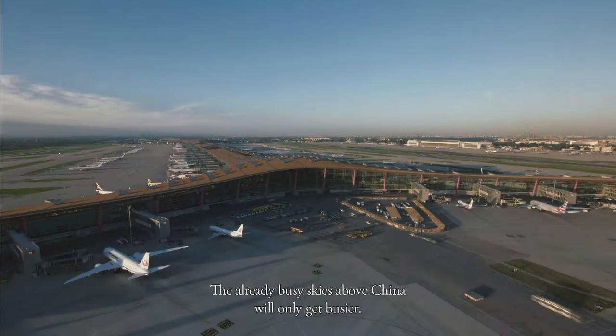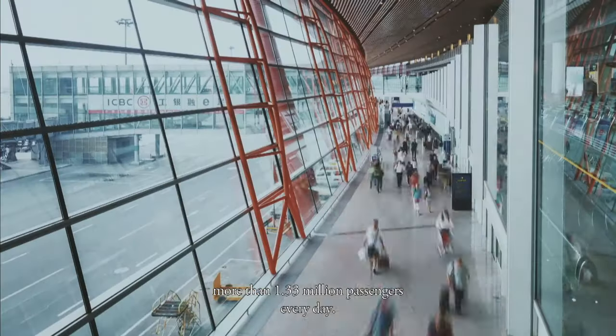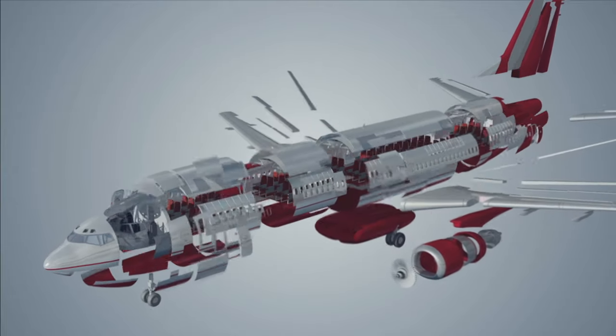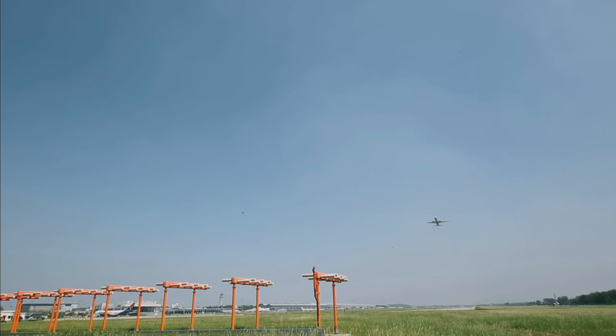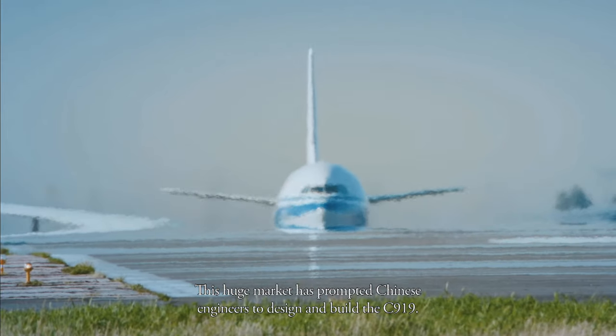The already busy skies above China will only get busier. There are currently nearly 3,000 aircraft flying more than 1.33 million passengers every day. The majority of these aircraft are manufactured in Europe or America. But that is set for a gradual change. The expansion of China's internal aviation market over the next 20 years will see the number of civil aircraft needed rise to over 6,000. This huge market has prompted Chinese engineers to design and build the C919.